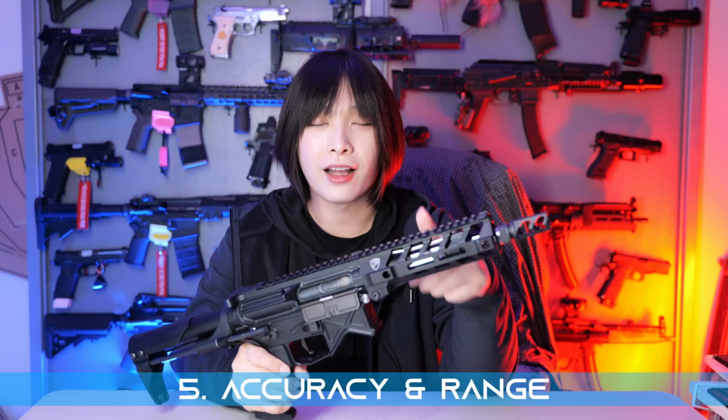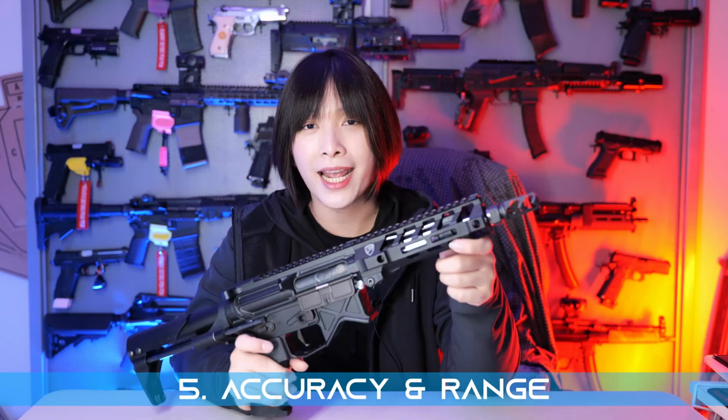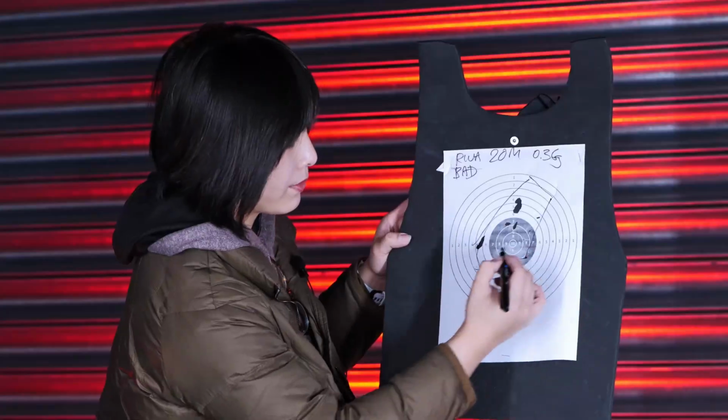So number five, last but not least, accuracy and range are fairly decent, and I can hit a head-sized target pretty much every shot out from 20 meters, which makes it more than good enough for CQB scenarios, and I believe you could just take it and be competitive in your gameplay.